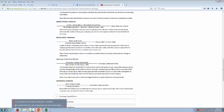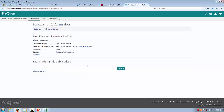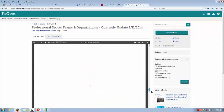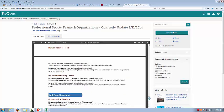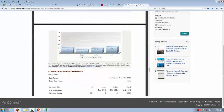So that is ratio analysis, and then I've added two data sources here for you where you can find industry average financial numbers. One of them is a hard copy book in the library. The other one, which is much easier to access, is First Research Industry Profiles. If you just go to First Research Industry Profiles, type in the name of your industry. If we're looking at the Condors, for example, we just type in the word sports, professional sports teams and organizations. You can open up this report, scroll down to the bottom of the report, and it'll have a bunch of industry average financial numbers starting right here.